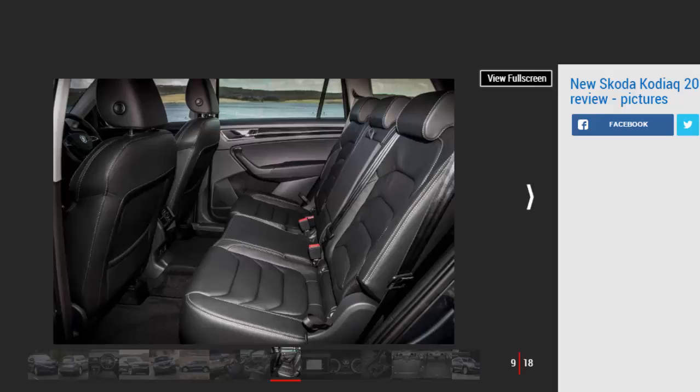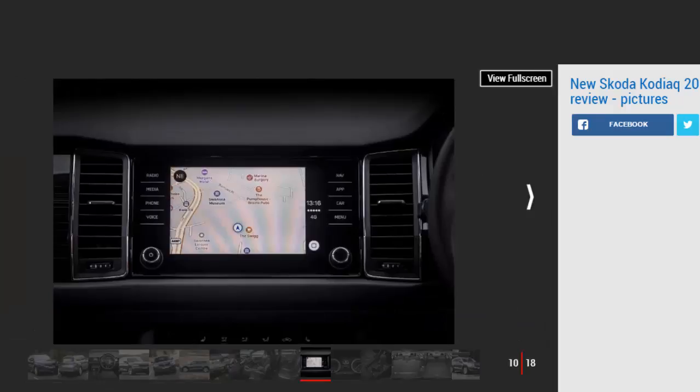While the Kodiaq won't get your pulse racing on a B road, there's plenty of grip, and the well-weighted controls mean it's satisfying to drive quickly. There's a sport mode, but we found the extra steering weight unnecessary. And even on 19-inch wheels, the Skoda rides very well.